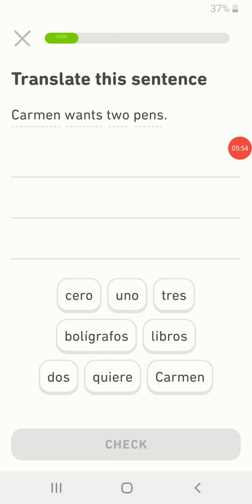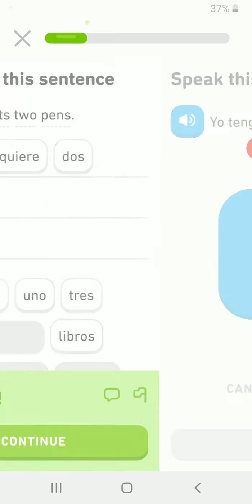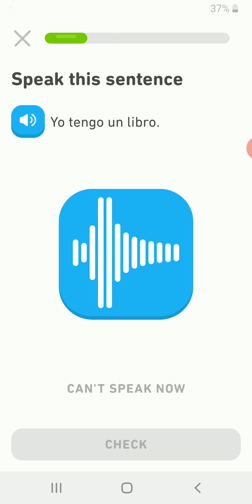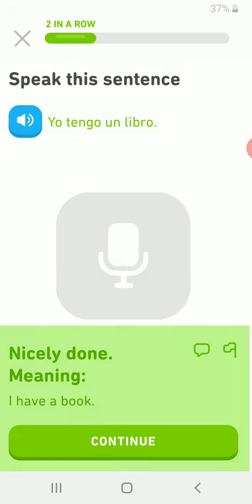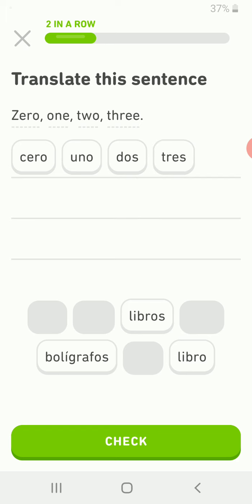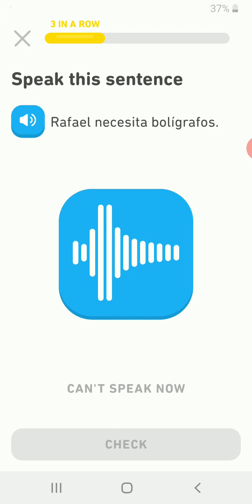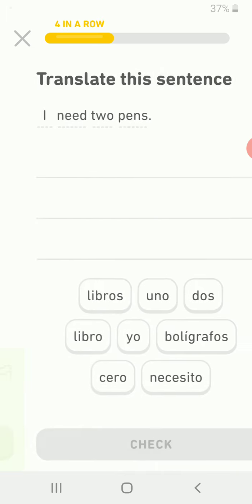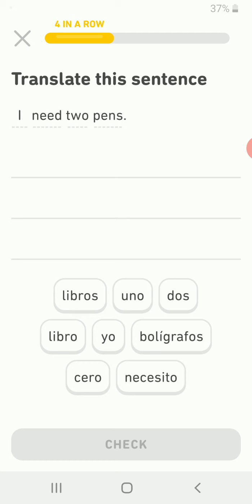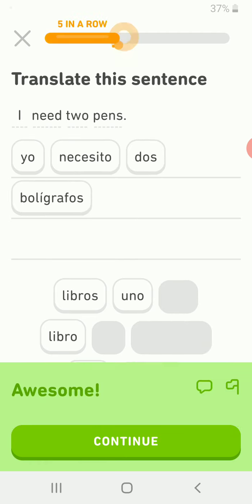So can you translate this sentence? Carmen wants two pens. So Carmen quiere dos bolígrafos. Yo tengo un libro. Un, 0, 1, 2, 3. Cero, uno, dos, tres. Yes. Rafael necesita bolígrafos. Rafael needs pens. I need two pens. So yo necesito dos bolígrafos. Señor, ¿tiene usted dos libros?